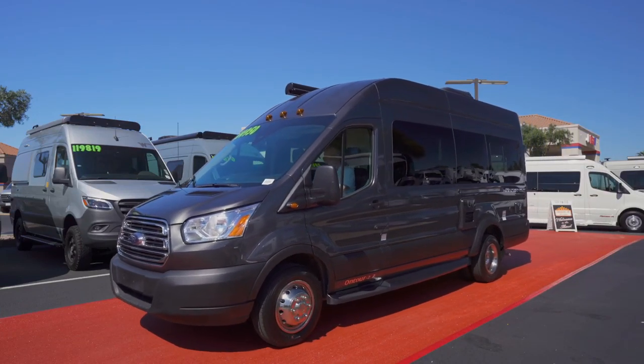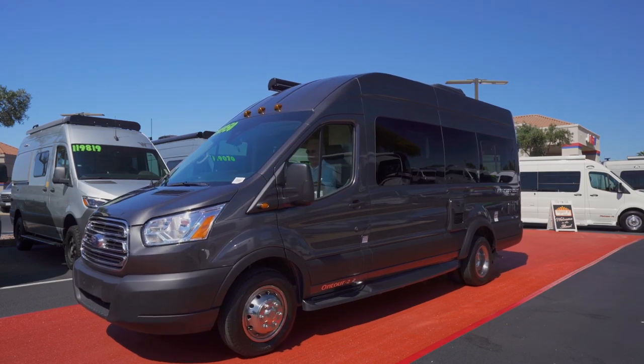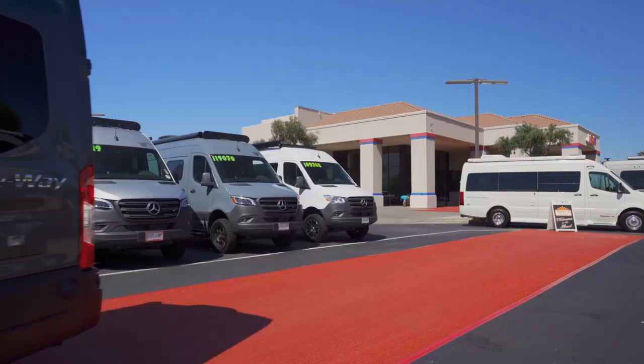Another Canadian export comes from Pleasure Way via the OnTour 2.2. And Rod, we're told that OnTour 2.2 is showing up in a beautiful magnetic gray paint scheme.